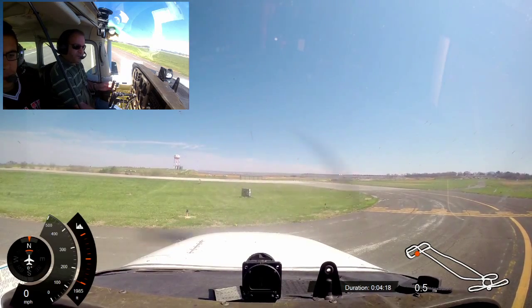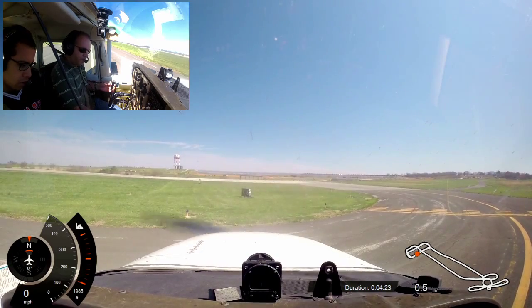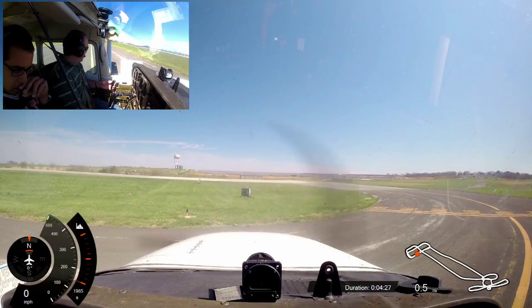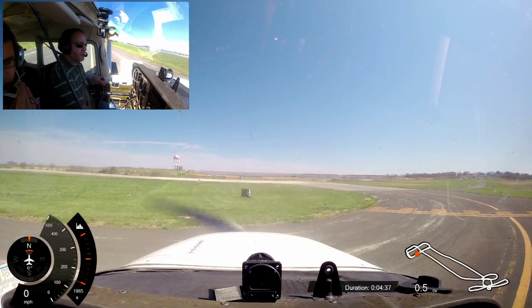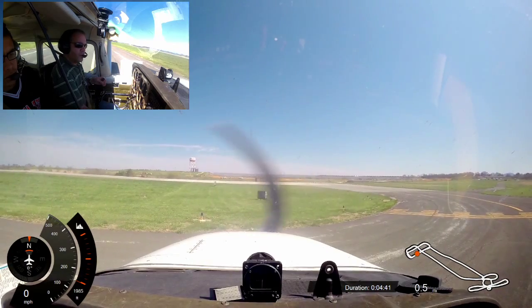Okay, I'm ready? I'm ready, let's do a soft field takeoff. Okay. New River via traffic, Cessna 58 Golf, departing runway 6, New River via traffic. We'll just depart out to the practice area, 4,200.